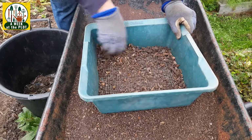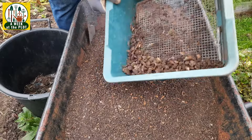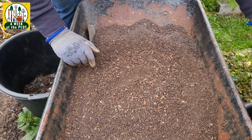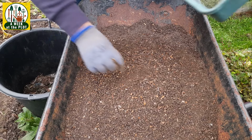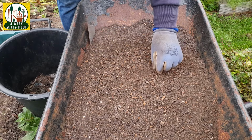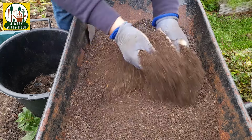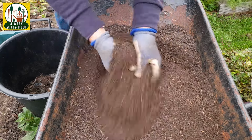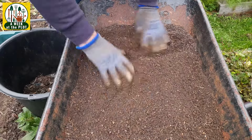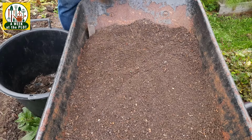Right. Right, that is going in the bin there. We'll look at that in a minute. Bit of plastic there. But yeah, this is what's coming out. That's a bit of flint. Not too bad really. Not too bad. Not surprisingly quite dry. Anyway, carry on, Paul.